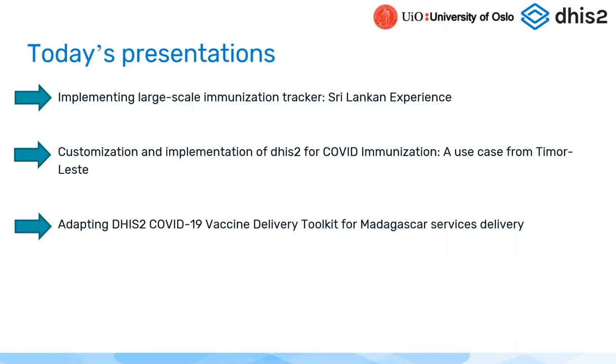So today's presentations are incredibly interesting, and I might be slightly biased, but I really hope you can enjoy them as much as I did. We have Dr. Pramod from Sri Lanka that is gonna tell us more about the challenges with the large scale implementation of the COVID tracker. And he's also gonna give some recommendations and best practices in order to overcome these challenges.